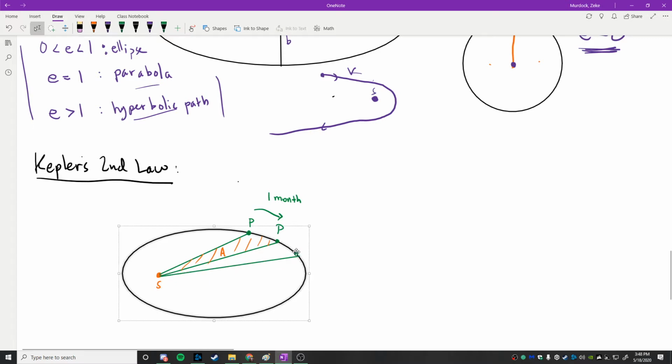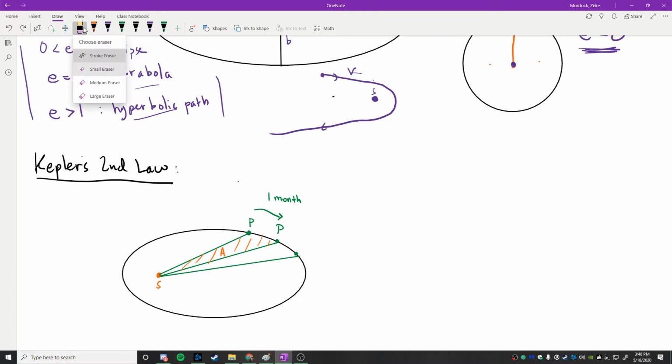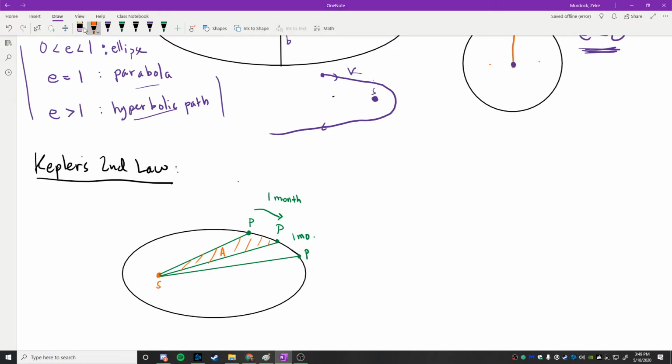This is where I might need to adjust this a little bit off my dot, because I made the dot a little too... Oh, it doesn't want me to do that. Well, we're just going to fudge a little bit, or we can use the small eraser. So we lost a little of our curve, but we can draw it back in. And now our planet's here. But again, one month has passed, and now you get exactly the same area, the same area A here.